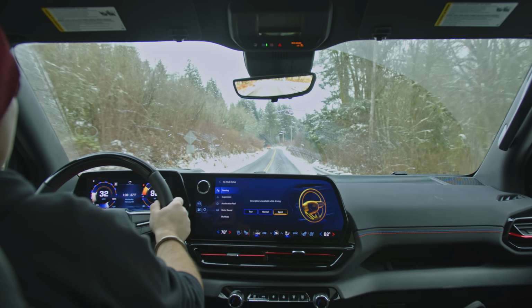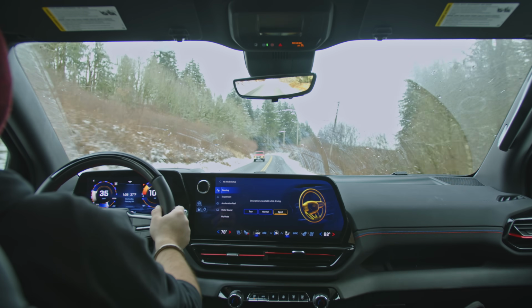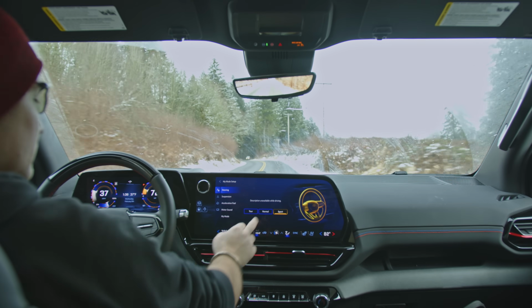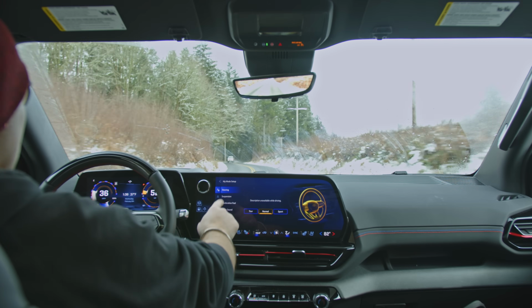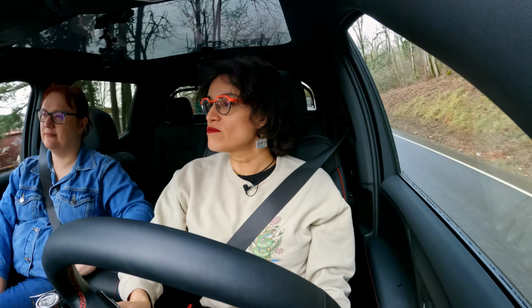I also think it body rolls more than some of the other electric pickup trucks I've driven. I mean, I haven't driven the F150 for quite a while, and you are the person who's driven the Rivian. They haven't yet lent us one. They keep talking about it, but they haven't yet. So I can't really comment on that.